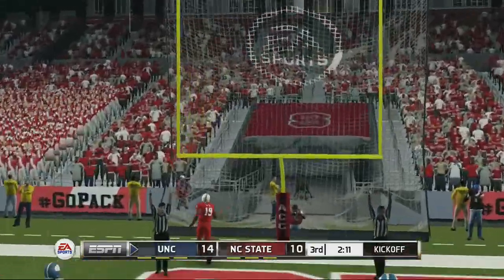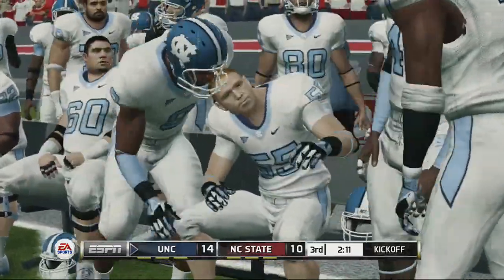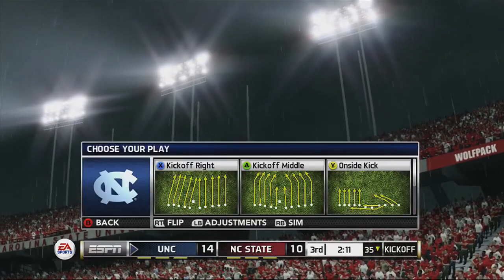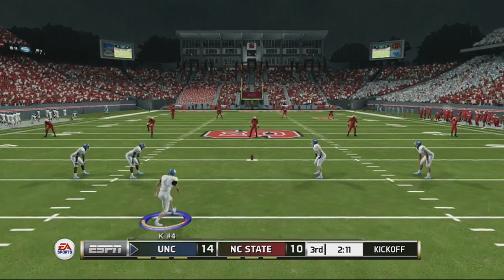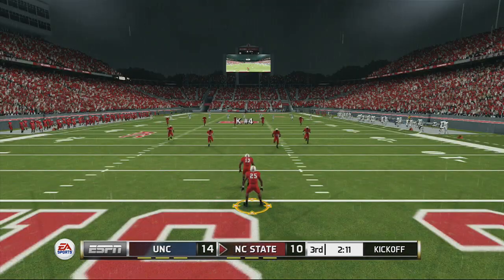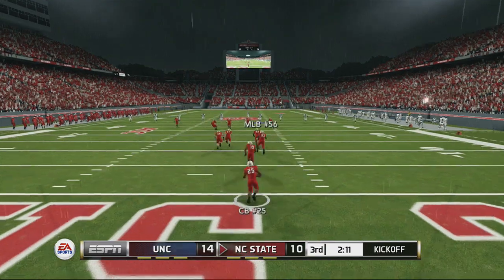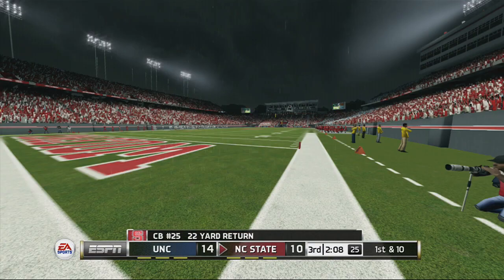And he converts the extra point. Everyone's all lined up and ready for the kickoff. Number 25 back to return. He sends this one deep. He's to the 20, and he's tackled at the 20.